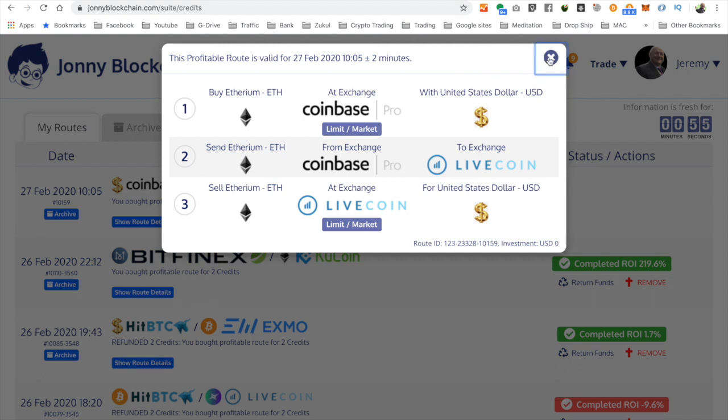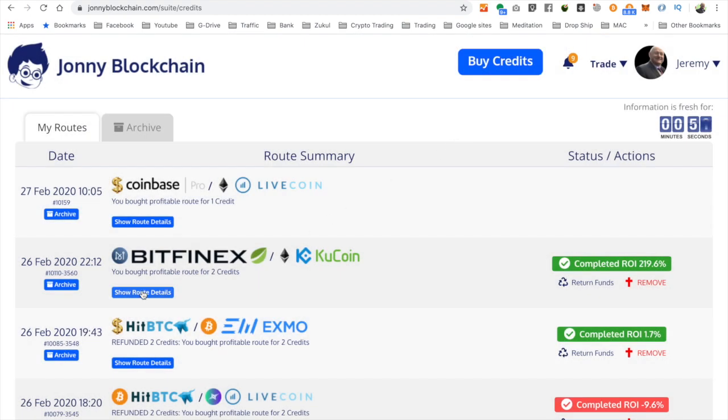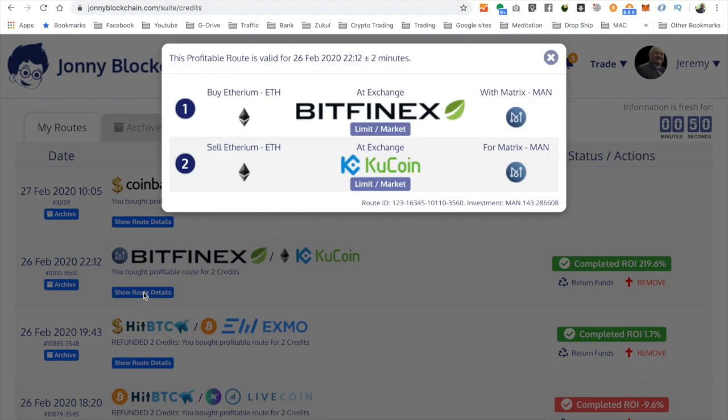Now, let me show you a trade where the robot does the work. This particular trade is what's called a true arbitrage. What the robot did here is I needed to have this man coin sitting on Bitfinex to start the trade, but because I also had Ethereum sitting on KuCoin, there was no withdrawing. This was 100% automated. I never had to do any of this. I never had to log in to Bitfinex. I never had to log in to KuCoin.